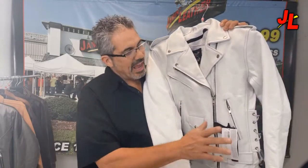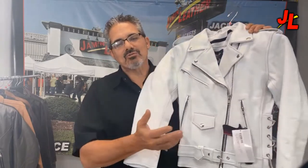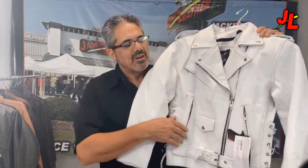Now, we've had white leather jackets for a long time. We have men's and ladies' in stock right now, but this new one here is on special. We have a limited supply. It's only sizes small through 2X, but it's on special right now, and it's only $99.99. Is that a deal, Kate, or what? Yeah, it's a steal, especially because the regular price on this is $149.99. This one's on special right now, so take advantage of it.